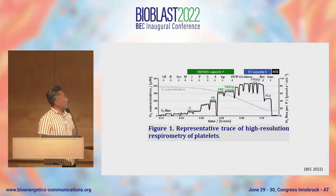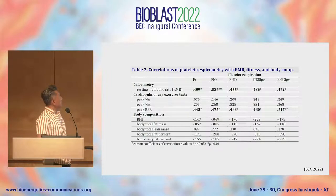Here is the representative trace of our high-resolution respirometry protocol of platelets. And so we looked at OxPhos capacity driven by multiple entry points and multiple pathways to the Q pool. And we also looked at ET capacity by uncoupling the platelets. And here's what we found.